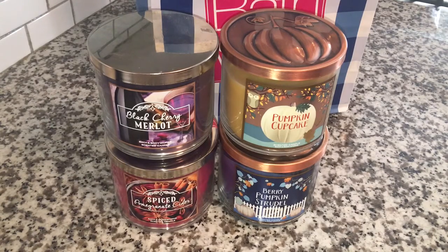And I wanted to chat about them a little bit and do a haul, but also a little bit of a review, because these are all new to me scents. And I say new to me, including pumpkin cupcake, because I've heard some talk that they changed the formulation this year. So while obviously pumpkin cupcake is something I've had before, supposedly this year was a new one.